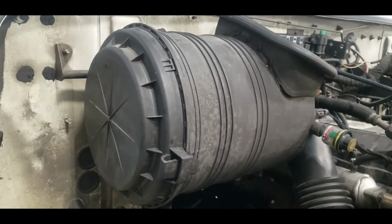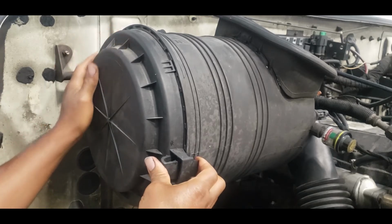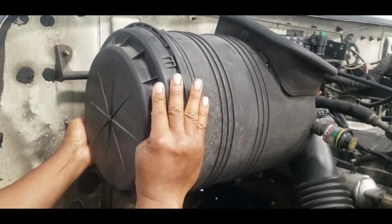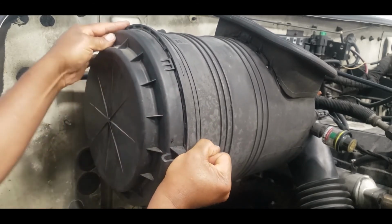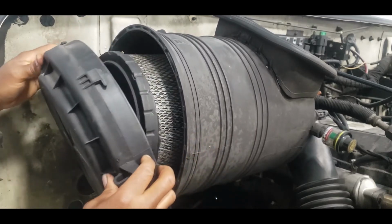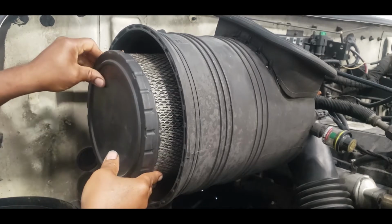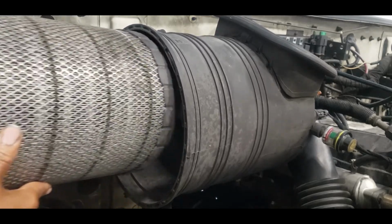Okay, we changed the engine oil and the oil filter. Now is a good time to actually change the air filter. Oh yeah, I would say it's definitely a good time.